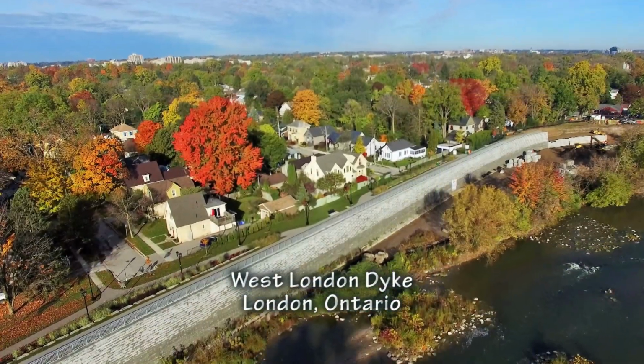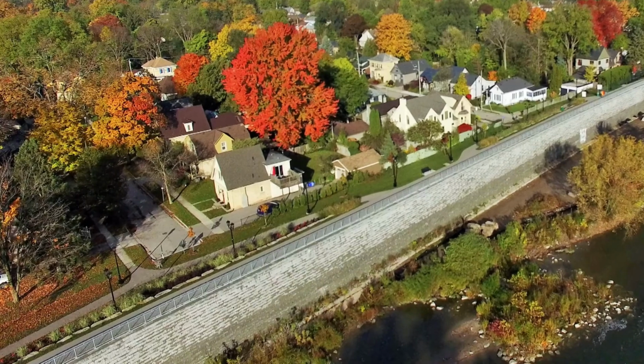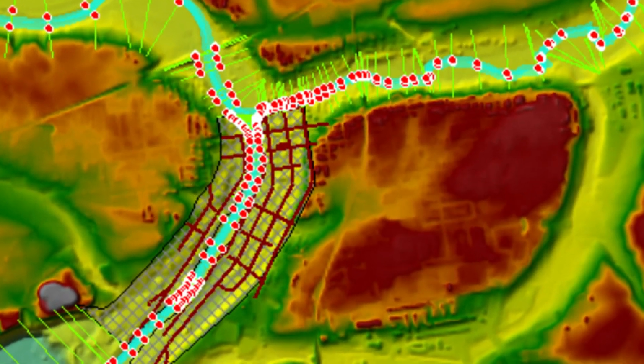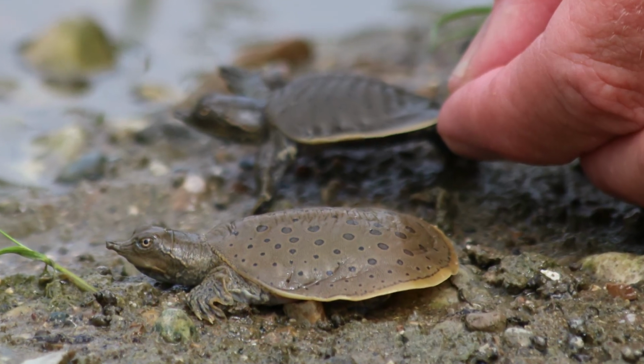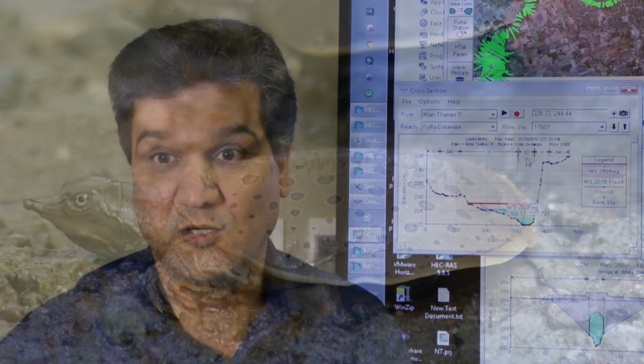As we have these models in place at UTRCA, they can help us in many aspects like planning, flood forecasting, flood mitigation, droughts, and many aspects of water resource engineering modeling, and they can be used even for ecological purposes. So we have a better understanding of what's going on in terms of the hydrologic cycle in our watershed.